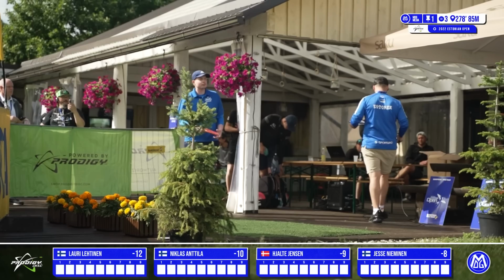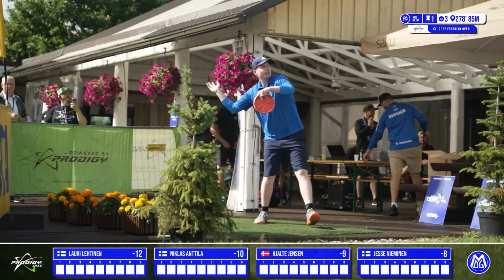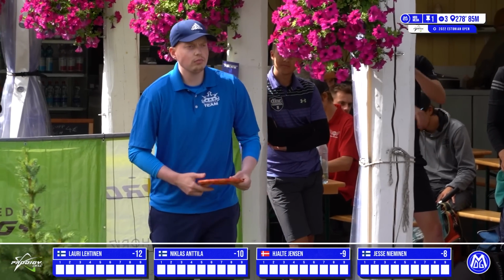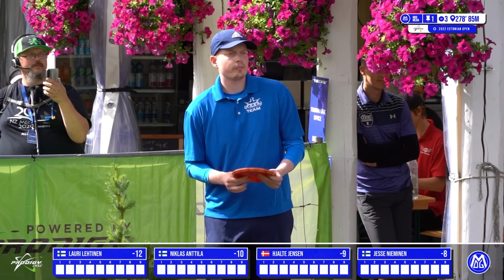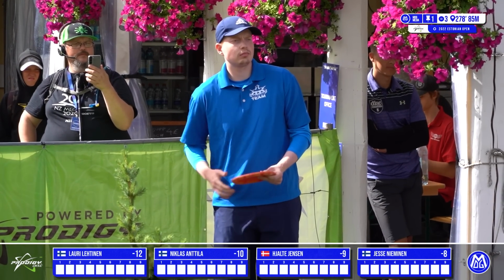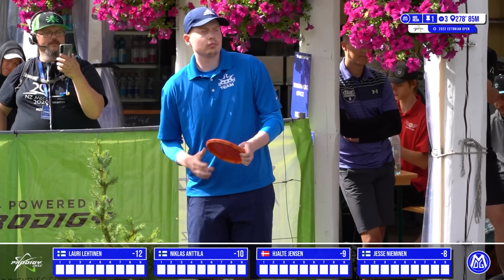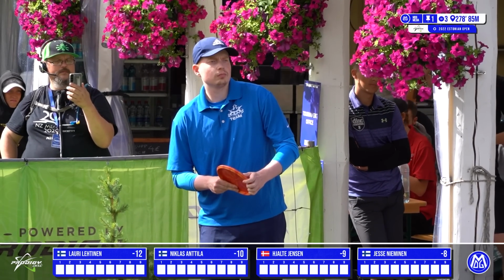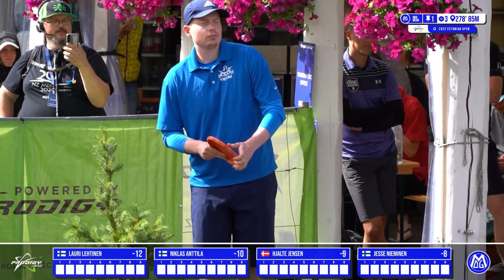Interesting, all 3 of them filtering to that left side of the circle, underneath or around those hanging branches. I think the fear of turning it up a little bit too much and going the other way maybe in play. These guys just want a nice, safe one shape flight. We'll see Jesse now showing us the first forehand of hole 1.